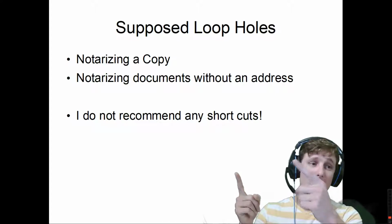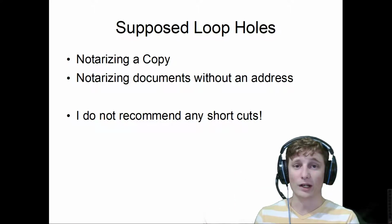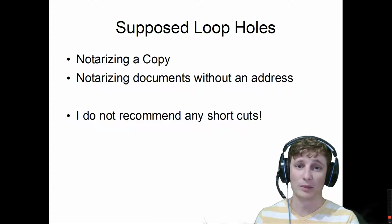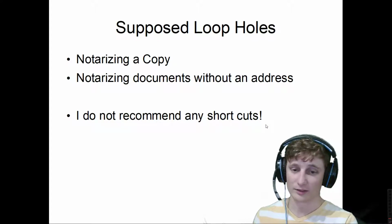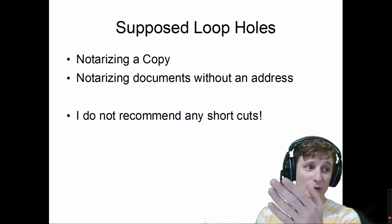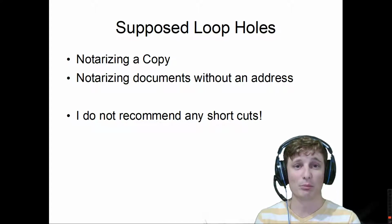So I'm going to say this right here. I do not recommend any of these shortcuts. You have no idea where any of this might get snagged. If it does get snagged, you wasted a lot of time and a lot of money. Then you've got to go back and get everything actually notarized. All that jazz. I looked into doing this. I did not do this. I decided to bite the bullet.